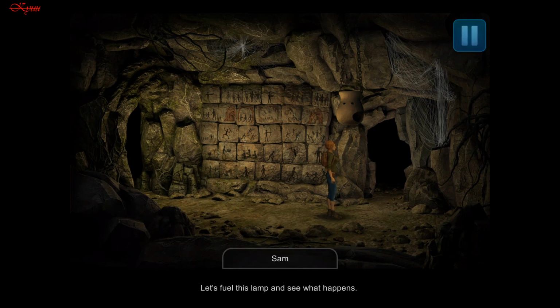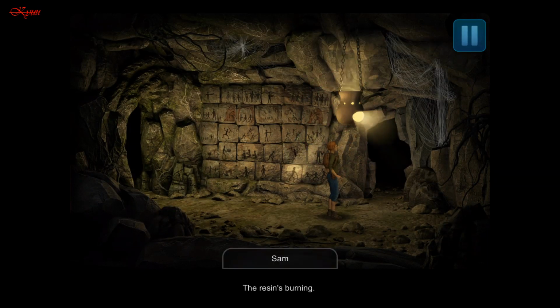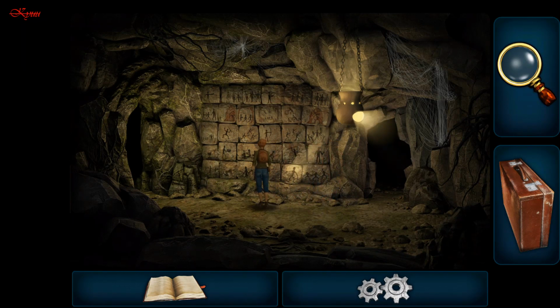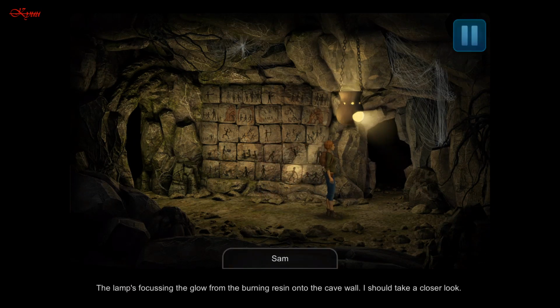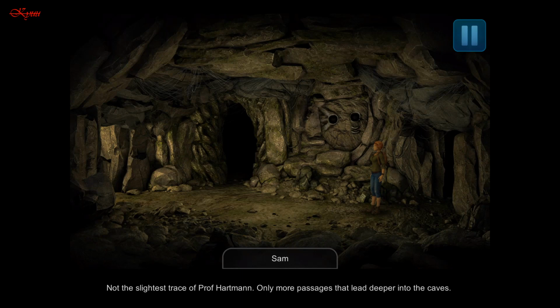Fuel this lamp and see what happens. The resin's burning. The poor children. If I only knew how they were changed, they'd make the story of the century. Perhaps the professor knows the answer. The lamp's focusing the glow from the burning resin onto the cave wall. I should take a closer look. Not the slightest trace of Prof. Hartman. Only more passages that lead deeper into the caves.